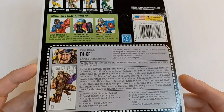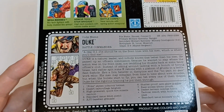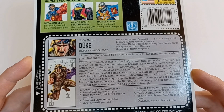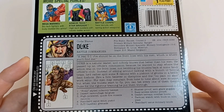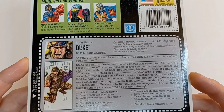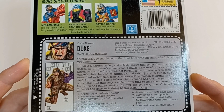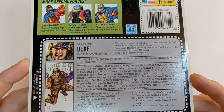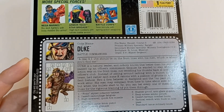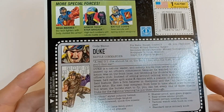And the best thing about these is the file card on the back. Code name Duke, Battle Commander. File name Hauser, Conrad S. Serial number 234-0955-GI89. Primary military specialty, Ranger. Secondary military specialty, Military Intelligence, G2. Birthplace, St. Louis, Missouri. Grade E8, Master Sergeant.